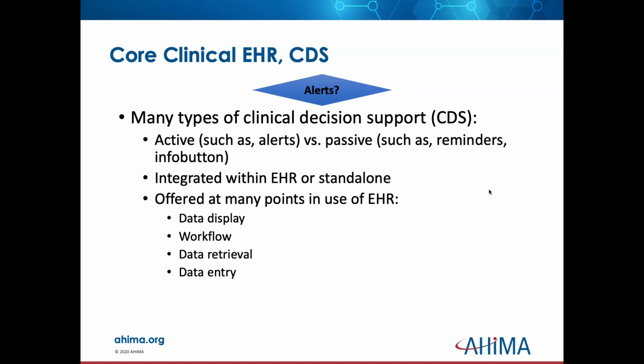There are many types of clinical decision support. If you're wondering what clinical decision support is, it is a key component of the EHR, and it helps physicians, nurses, and other clinical professionals, collectively referred to as clinicians, as well as sometimes patients themselves, make informed decisions about patient care. They have active alerts, which are set up and just go off. They have passive alerts, which are reminders or buttons where you can click for more information. They can be standalone, but for the most part, clinical decision support these days is integrated within the EHR, and it's offered at many points in its use.